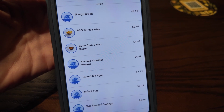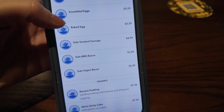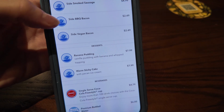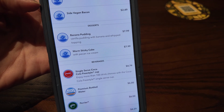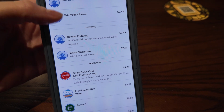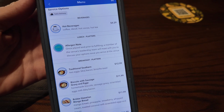It looks like you could actually order some of their savory sides this morning, like baked eggs, scrambled eggs, smoked sausage, barbecue bacon, and vegan bacon. And they do have their desserts available as well for our breakfast. So the banana pudding and the warm, sticky cake. But I think it's about time for me to go ahead and put in my order.